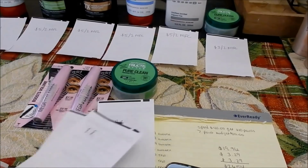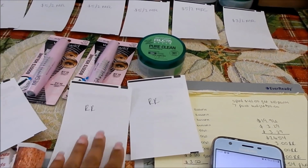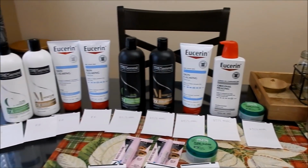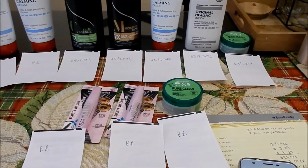Now, let me just put this here for demonstration purposes. As you see, all of our items now have coupons attached. We purchased 12 items total, and we have a total of 12 coupons. So let's look at the receipt.